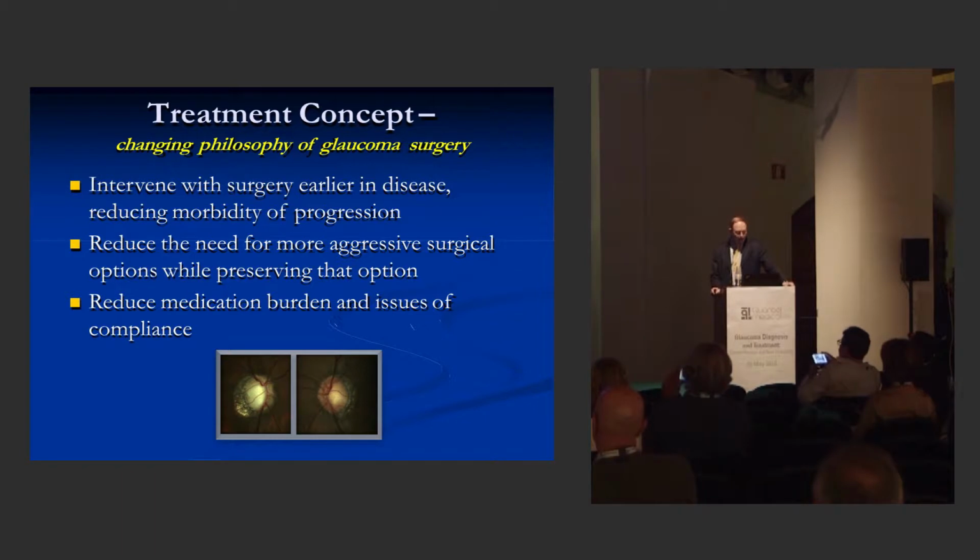But I think the treatment concept, the philosophy of treating glaucoma patients is changing, and I think MIGS is really bringing that forth, that we should be treating earlier. We should be intervening earlier in the disease. We want to reduce morbidity. We want to reduce the progression of the disease. We want to reduce the need for more aggressive surgical therapy. I mean, MIGS exist because nobody likes to do trabeculectomies. Trabeculectomies are not a great procedure, so none of us like to do them, despite that being maybe our bread and butter.